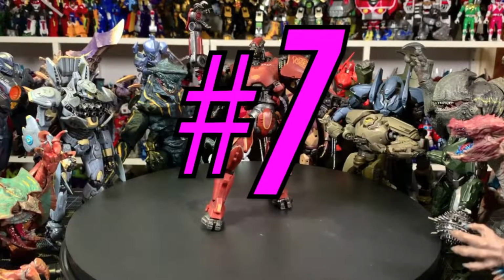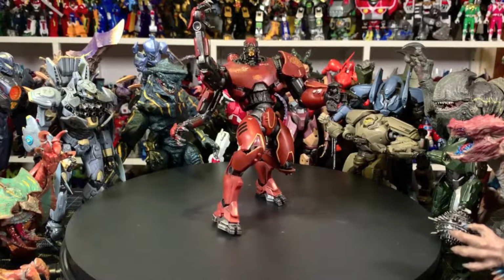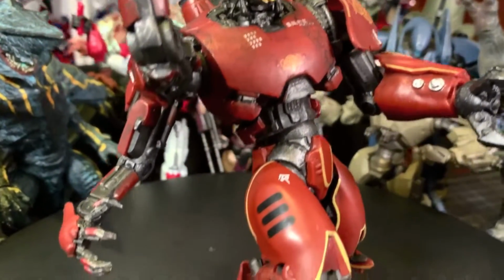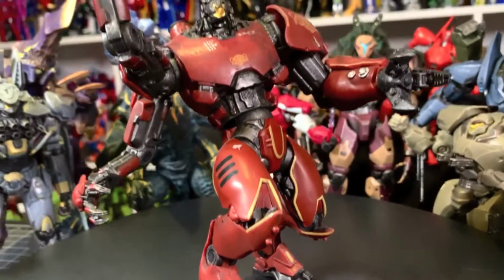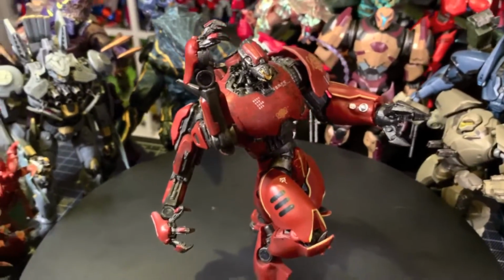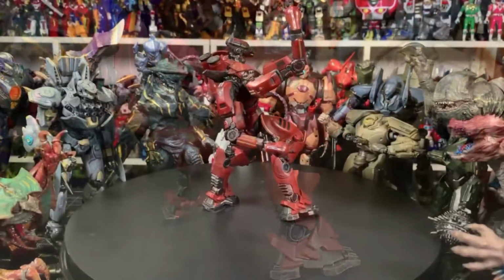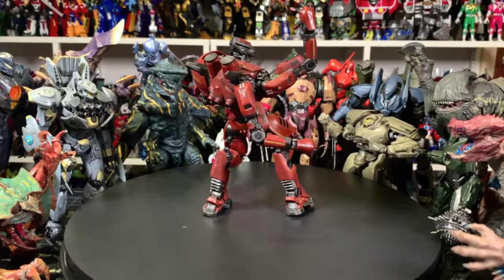At number 7, we have the NECA Crimson Typhoon. And spoiler alert, folks, this is the only non-Gypsy affiliated Jaeger to make my list. Yeah, that's crazy, but you know what? We didn't get a lot of great Jaegers. Some really good looking ones, but in my experience, they were, in any line, plagued with problems.